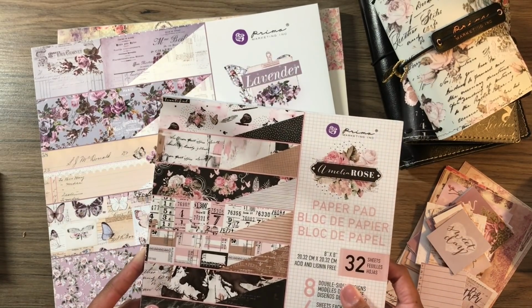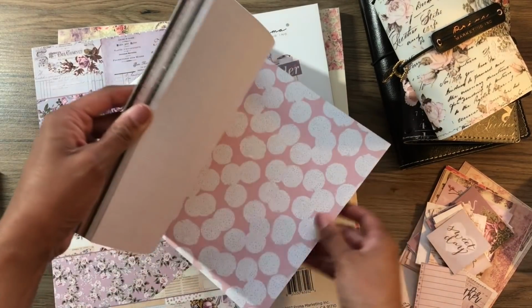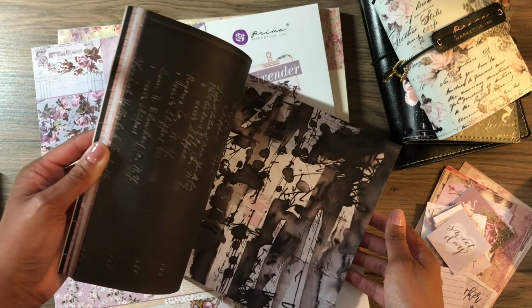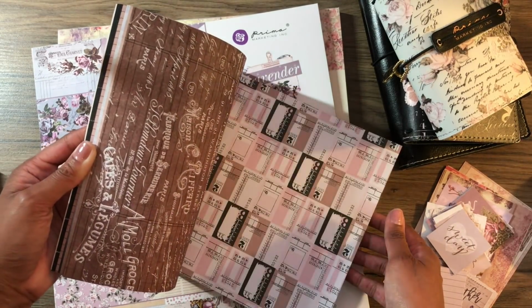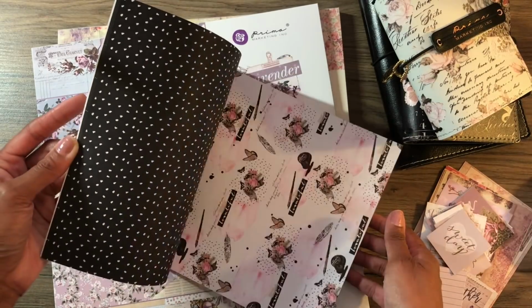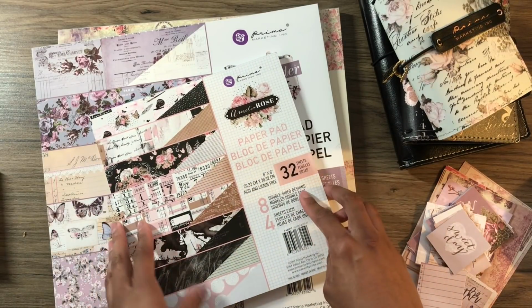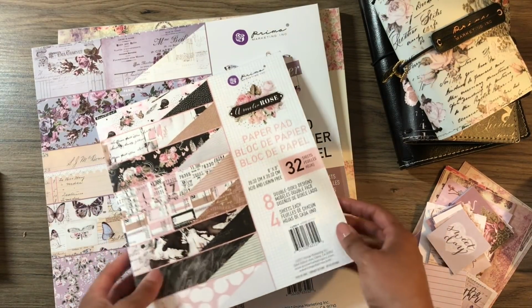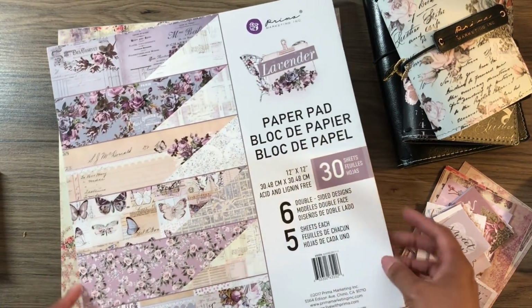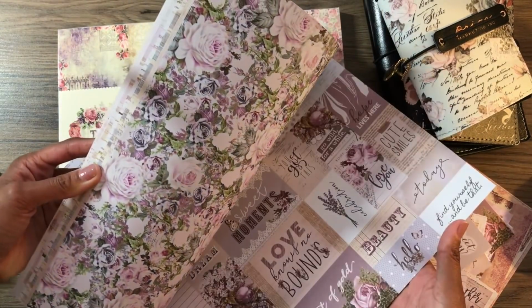This one's called Amelia Rose. It's got some really pretty patterns. Oh, and this was double-sided too, which those of you who are crafters know that double-sided paper can sometimes be a little pricier. I like the colors a lot. It doesn't have a whole lot of designs. There's only 8 double-sided designs, and then you get 4 of each, which is really nice. And then I have this paper pad. It's called Lavender. 6 double-sided designs, 5 of each, and this is really gorgeous.